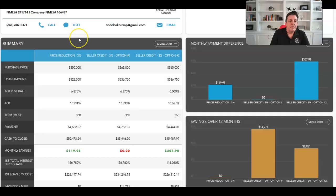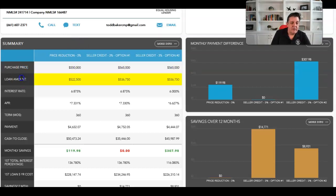So I want to show you what it looks like, price concession versus closing cost concession. I did this total cost analysis with an assumed sales price of $550,000. I did 5% down. Today's interest rates were hovering right around 7%. Ours are a little bit better, so I did 6.875 just for an example. And I'm showing you side by side, if we take 3% and apply it towards the price reduction, you're going to pay $550,000, okay? Your payment's $4,632, and your cash to close is $50,473. Now, let's say we go with the list price, which is the actual list price of $565,000.